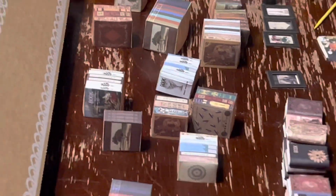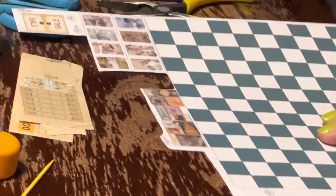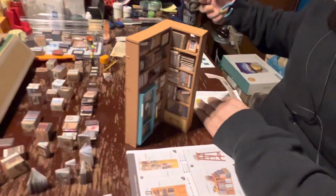They're funny. So some of them are individual and some of them are just kind of blocks, like sets. That's pretty cool too. Saves you some time, because there's literally hundreds of these things. And that's your parquet floor over there, chessboard looking thing. Nice. Yeah, I have to do that later. Wow.